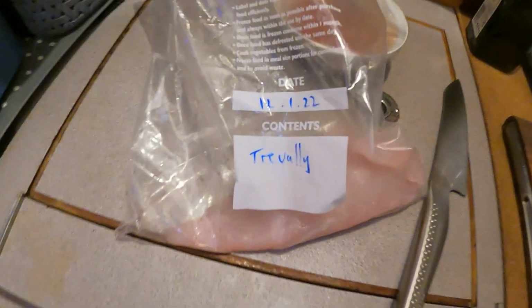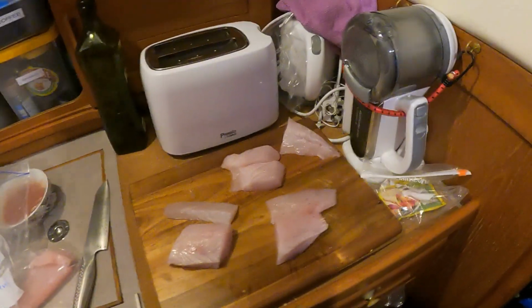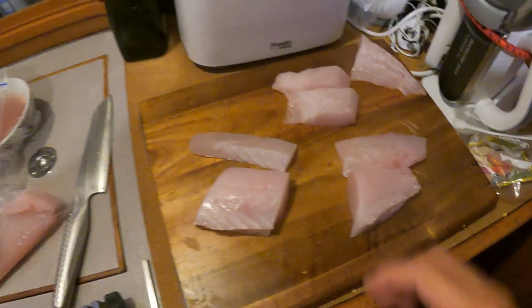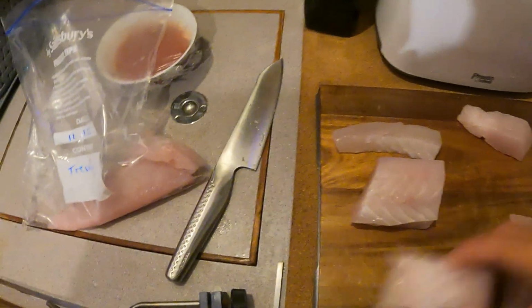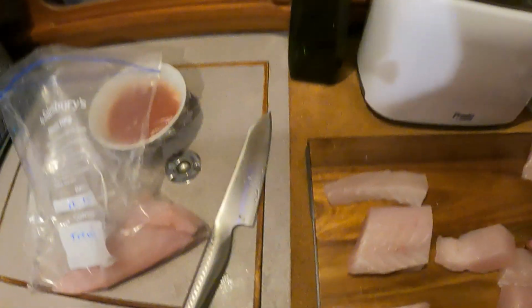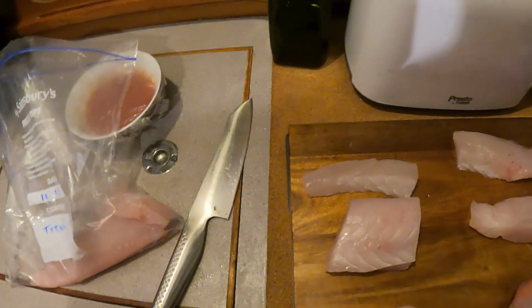So this evening we are eating some of the Trevally. We had some Wahoo fajitas for lunch, which is lovely, and that's going to be Caroline's portion, and this will be mine.